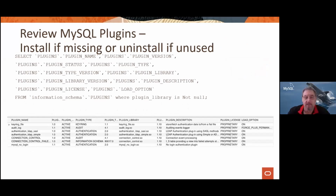Plugins. Many of the things you're seeing are very much plugin based, and that really depends on whether the plugin itself is installed and/or turned on. So sometimes you may want to install or uninstall plugins. If you have unused plugins, periodically review them. If they're no longer being used, get rid of them to free up the overhead. And this is all available in the information schema along with information about other system components.